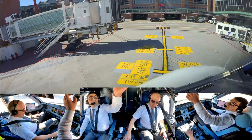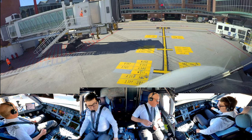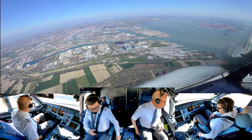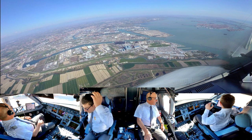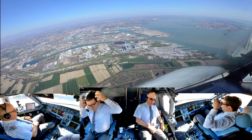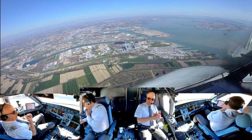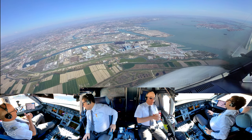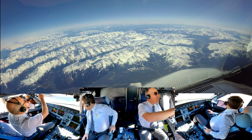Okay, parking brake is on, engine one is off, engine two is off. That's too far. All those in park. Parking checklist. Parking brake or chocks? Parking brake is set. Engines. Off. Wing light. Off. Fuel pumps. Fuel pumps are off. Parking checklist complete.